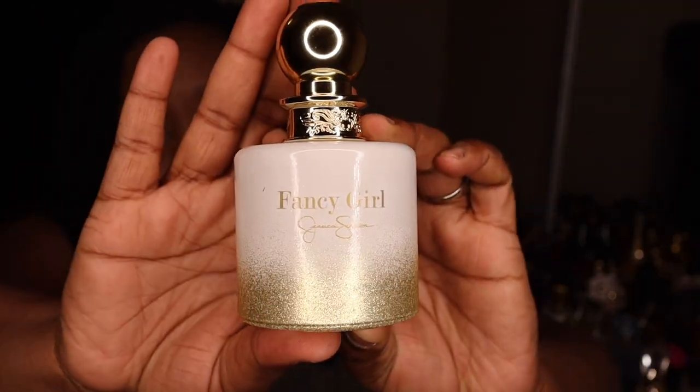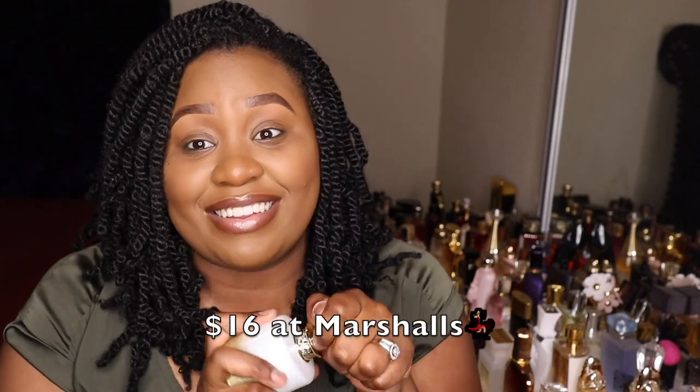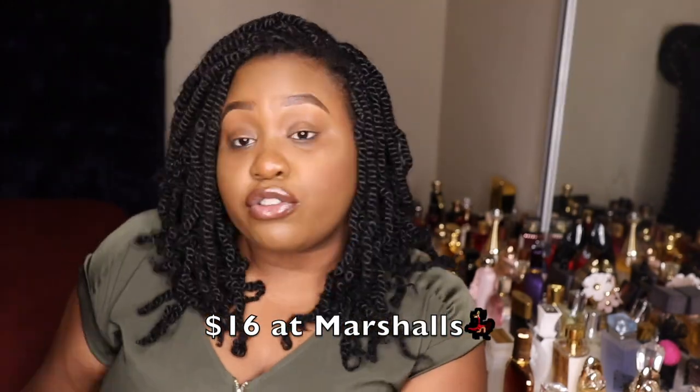I got the chance to spray it because I couldn't wait. It's beautiful. It's a gorgeous scent. I can tell this could be an everyday scent. And y'all, I only got it for $16. Fancy Girl by Jessica Simpson. It's just gorgeous. I'm so excited.